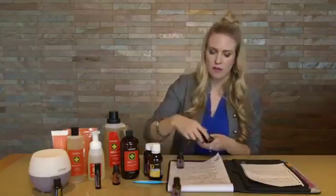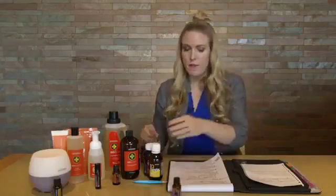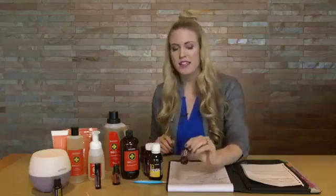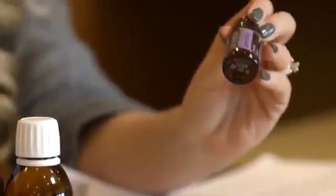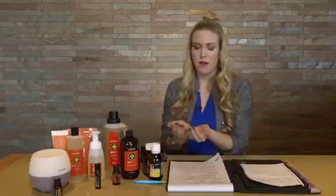And the Serenity complex is amazing because it has, like I said, so many of those calming, restful oils, but this is something that I can put in their bath. I just grab a couple handfuls of some Epsom salts, put a couple drops of that Serenity, shake it up, and disperse it in their bath water right before bed. So immediately they're starting to recognize that aroma with it being bedtime.